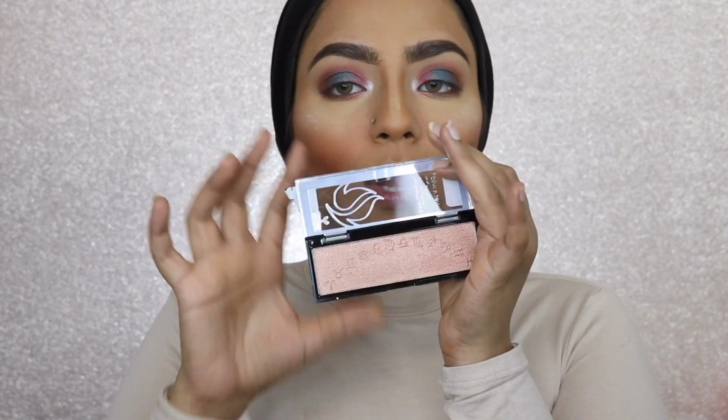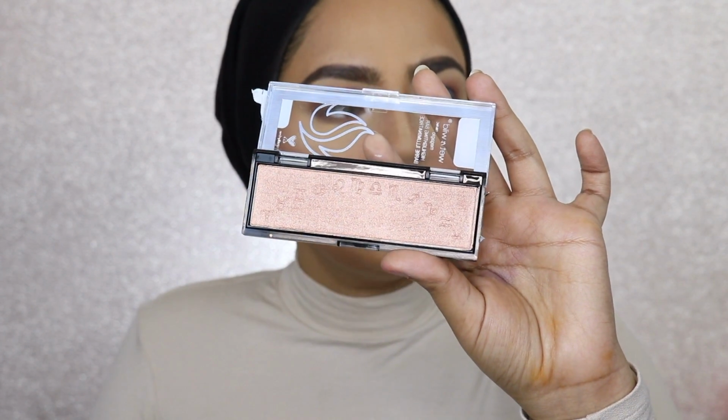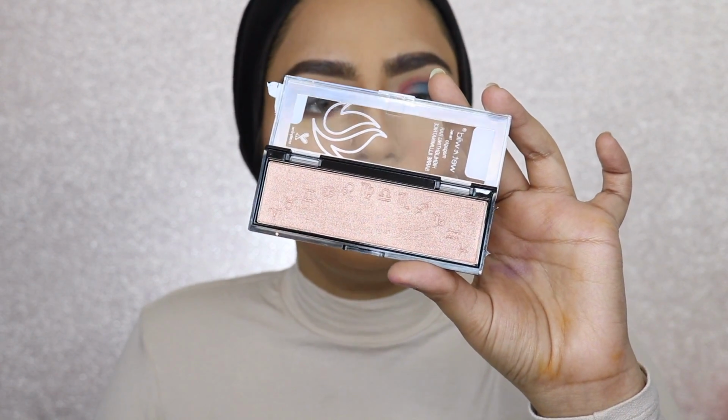This is the little highlighter. I'm gonna use Fire because I feel like Fire literally goes with my complexion. As you can see, there are all the star signs imprinted on this highlighter, which is super cute. And I'm using their highlighter brush, the unicorn highlighter brush.